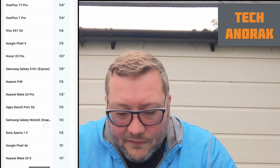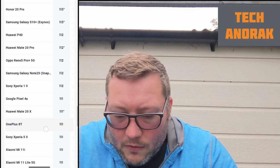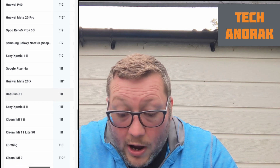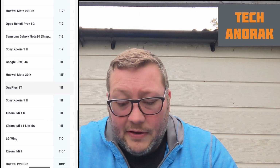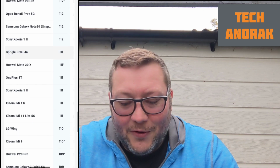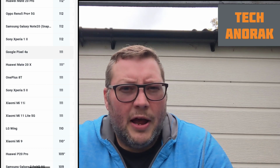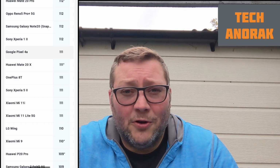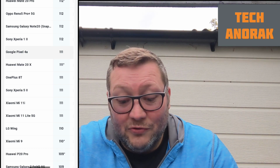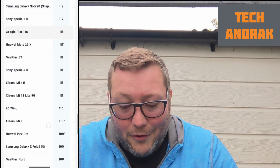So let's see if we can find the Pixel 4a, guys. So it beats a Huawei P40. There you go. Beats the Mate 20 Pro. Wow, beats the Xperia 1 II. That's good. The Sony Xperia 1 II. That's a $1,000 device. And there you go, Google Pixel 4a, 111. So yeah, I thought it was a good camera, this. I was very surprised how good it was when I tested it against my 4a. So there you go, guys. DXO Mark agree with me. So 116 the Nord 2 and 111 my 4a.